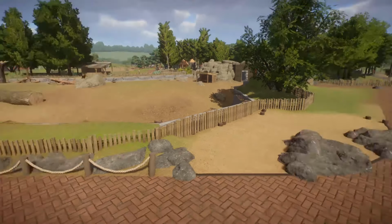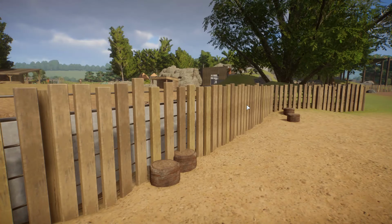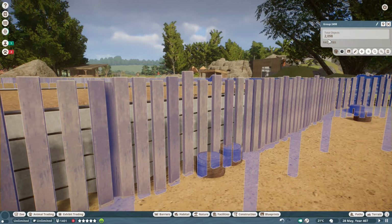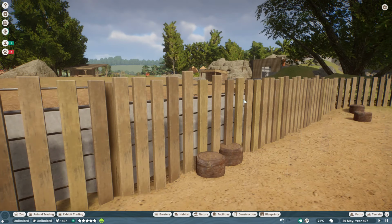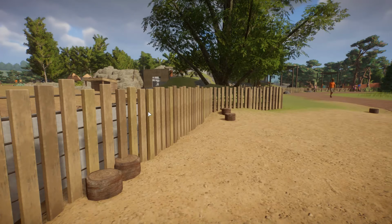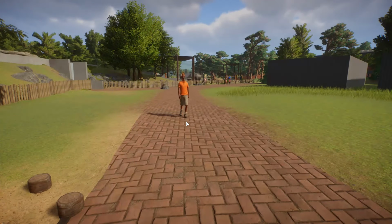What you might also be able to tell is all of these color variations. This is what I did right before the stream. I've been spending half an hour recoloring 2,000. Well, I didn't recolor all 2,000 of them, but I've been randomly selecting some and recoloring them because it looks so much better, so much more detail. So that's what I'm going to be doing throughout the zoo, off camera.